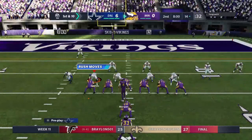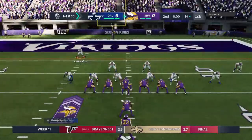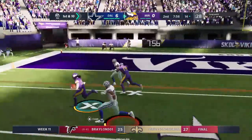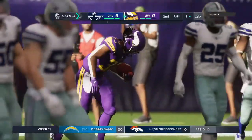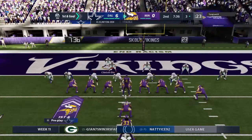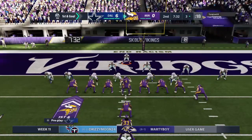Here's a 1st and 10 at the 14-yard line. They run the counter with Cook. And stopped a few yards shy of the goal line at the 3. Another nice gain. That's now 30 yards between those last two plays. It looks like a jumbo set with 3 tight ends here for 1st and goal.